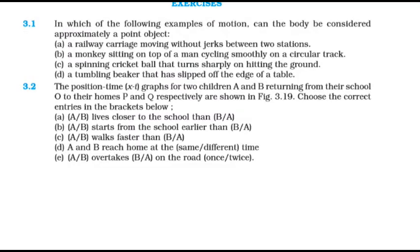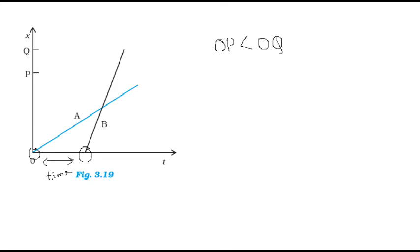Let us see the next part. C. A or B walks faster than B or A. Let us see the graph. In the given X versus T graph, we can observe that the slope of B is greater than the slope of A. So, if you measure this angle, this is the slope. And we know that in distance time graph, slope represents the speed. Since slope of B is greater than slope of A, therefore speed of B is greater than speed of A.